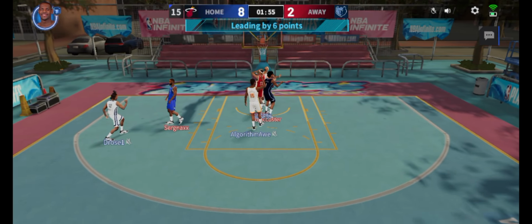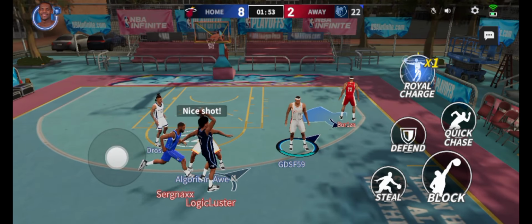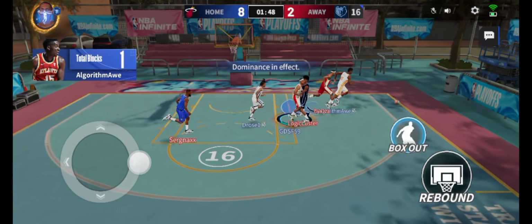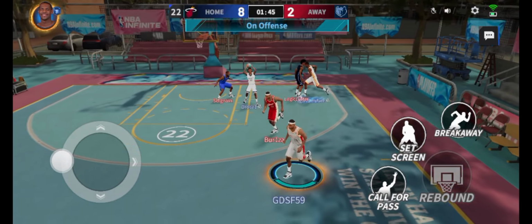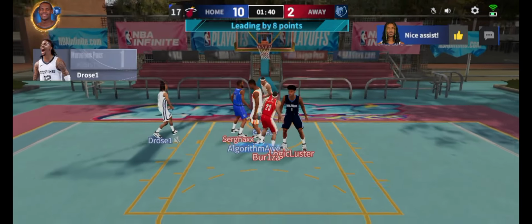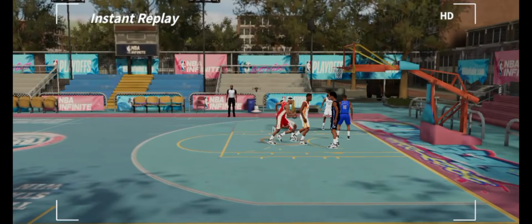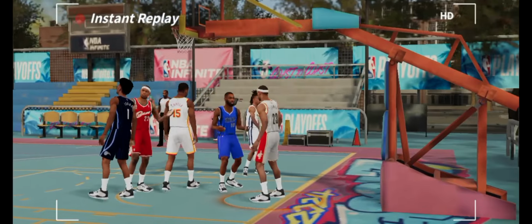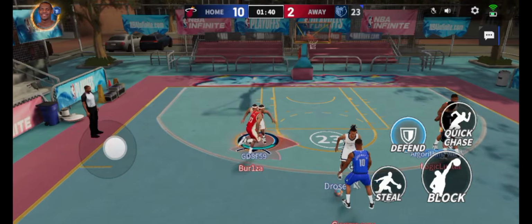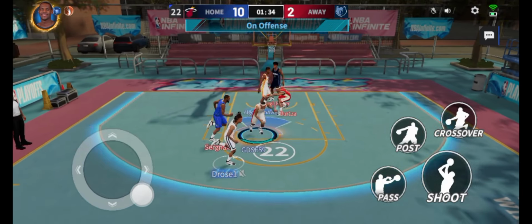Took the contact, but still made the basket. Looks like it's a no scoring zone. Good ball movement makes scoring easy. A forced shot, and he grabs the rebound with ease.